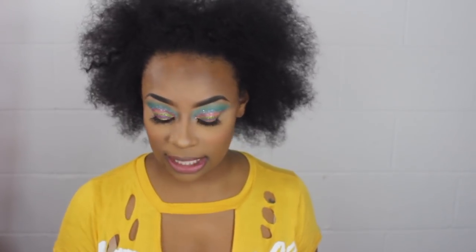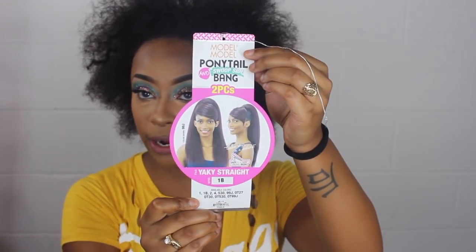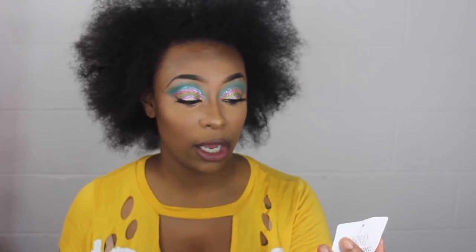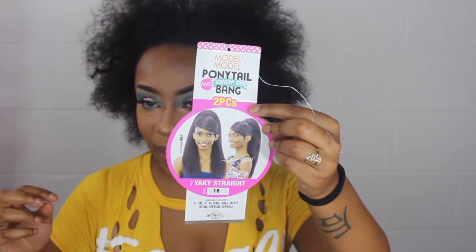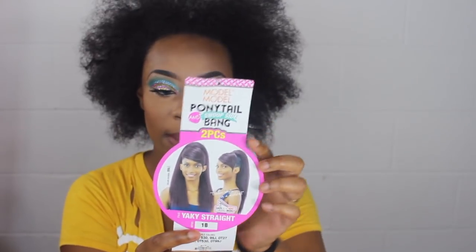Okay, so the protective style that I got from Samsbeauty is this one right here. This is the model ponytail, bang and swoops, ponytail and swoop side bang. You can put heat on it up to 400 degrees. I got it in a color 1B. This is what it's looking like on the model. Not the most appealing on the model, but I'm hoping that I can finesse it somehow.